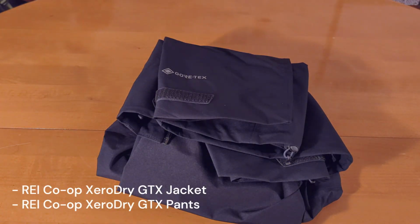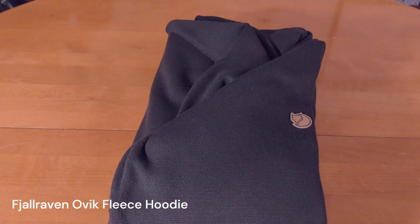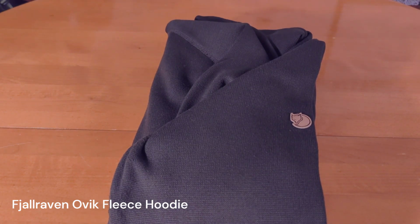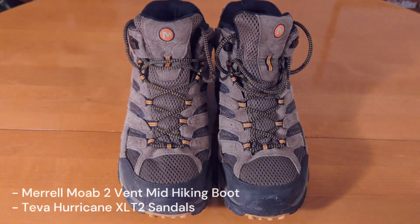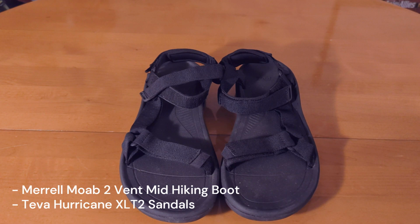There's a possibility that it could rain during this trip, so I will be bringing along a set of rain shells. With all the base and mid layers I'm wearing, a nice mid-weight jacket is really all I need for this trip. Of course, I'll be wearing my hiking boots and also bringing along a pair of sandals in case I need to cross any streams or to wear at camp at night.